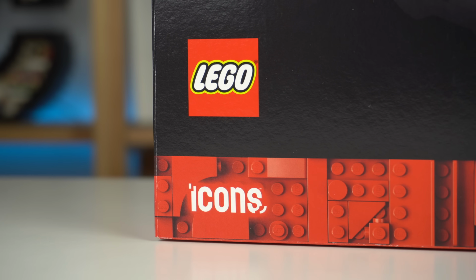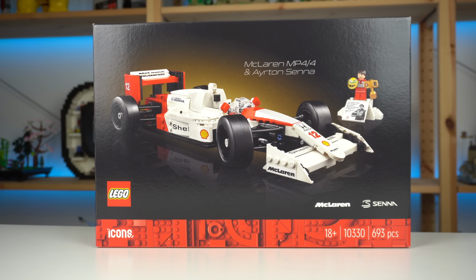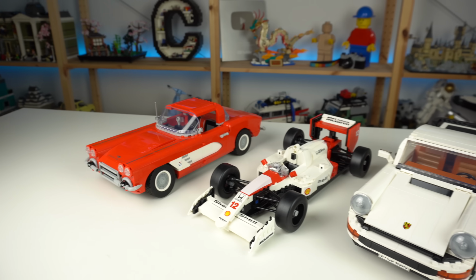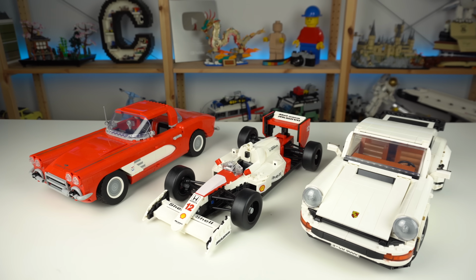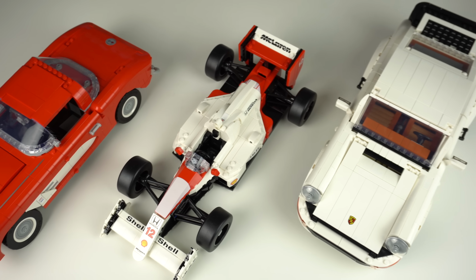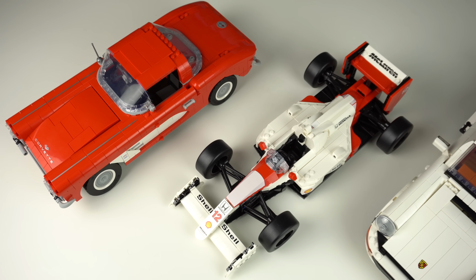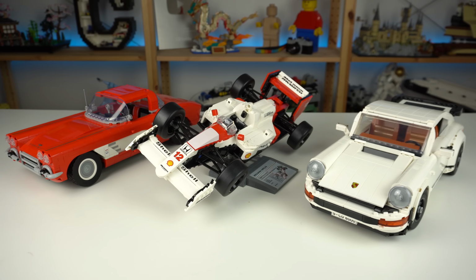in LEGO System rather than LEGO Technic, which, considering my limited knowledge of the theme, is a common occurrence. The scale seems to fit that of other Icons vehicles, like the Corvette or the Porsche 911, so if you buy into these as a fan of the vehicle's sub-theme, know that it won't look out of place. Unless you display it on the stand included in the set.